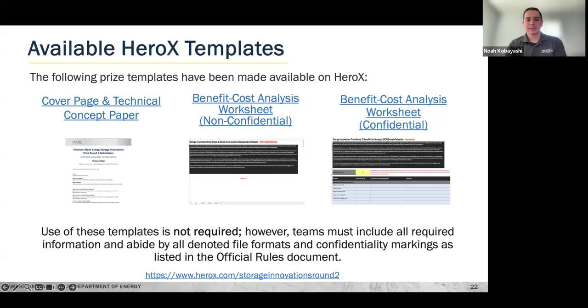However, if teams do decide to make their own submission without using these templates, teams must include all of the required information that's listed in the official rules document, as well as abide by any of the denoted specific file formats, as well as any confidentiality markings. Again, all of that is listed in the official rules document, and that's why I have repeatedly said that all competitors and teams really do need to read through the official rules document in its entirety. Everything you need to know is in there, particularly about marking confidential information. That part is very important and is listed in there.